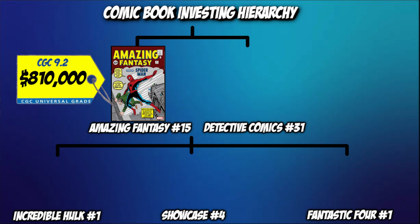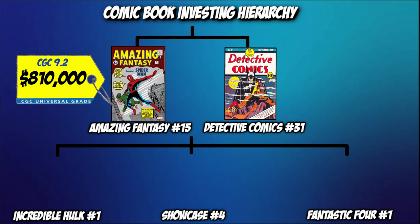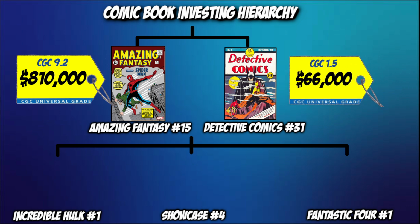Side by side with AF-15 is a copy of Detective Comics #31 in this iconic cover by the great Bob Kane. This also features the first appearance of the Batplane, first appearance of the Monk, and of Julie Madison. This book was published in September of 1939 by DC Comics and is CGC 1.5, just sold a couple of months ago for $66,000.